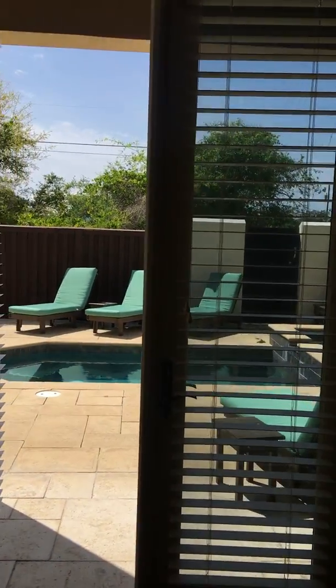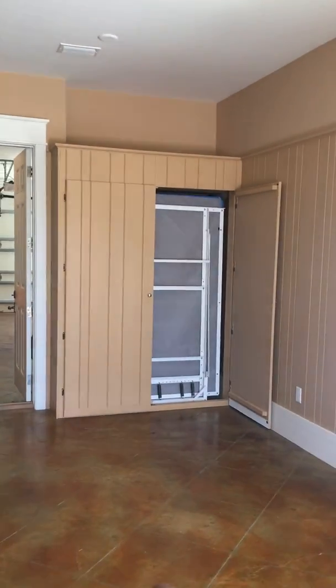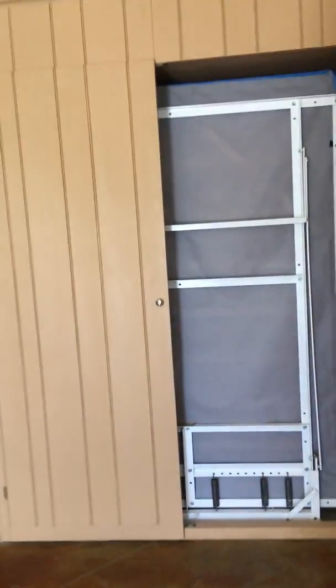Okay, let's go out to the pool. What's really neat is you have these French doors here that open up. And then you have the restroom, but you can also access the pool through here. Oh, you get the point. So, oh, and yes, that is a Murphy bed. So if you wanted to expand your sleeping, you could. You don't have to. I was just in here earlier taking a look at it.